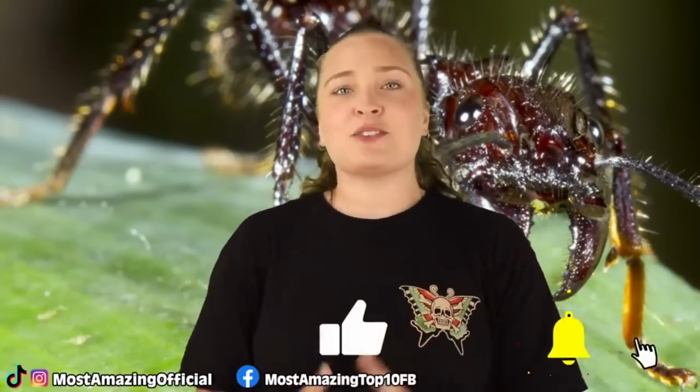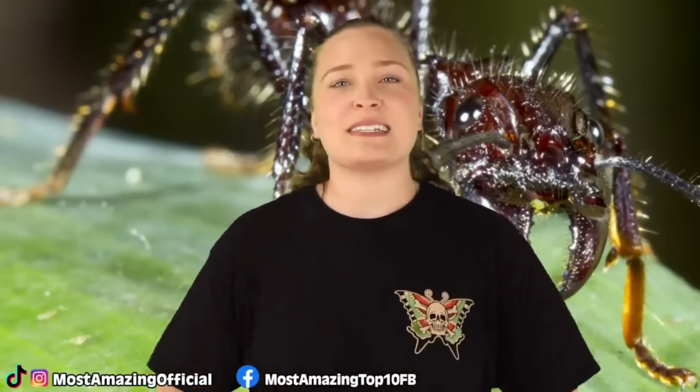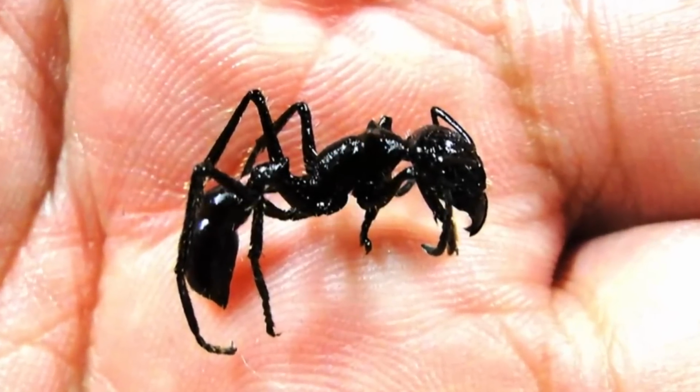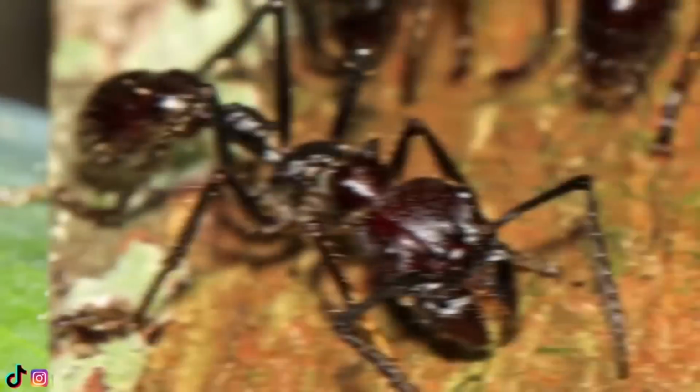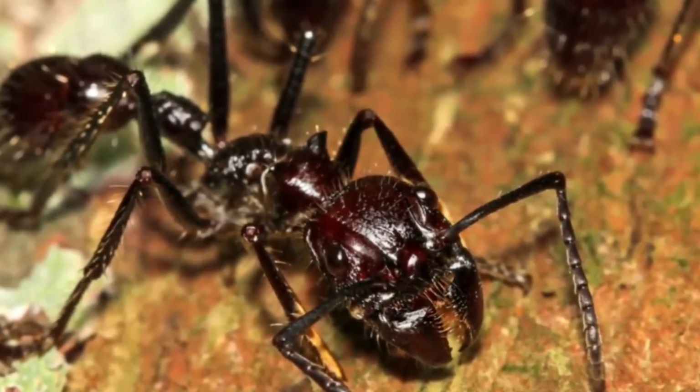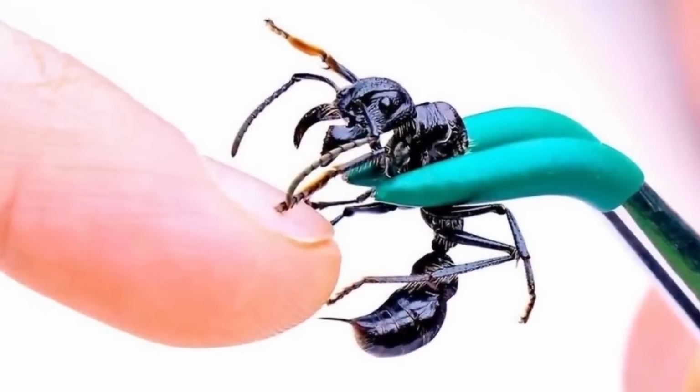I'm sure the bullet ant is one creature on this list that many of us know about, but that certainly doesn't mean it isn't very strange. These creatures are obviously ants, but with one feature that makes them unlike others of their kind. They are the world's largest ant, which is cool, but their name is where things get a little crazy.